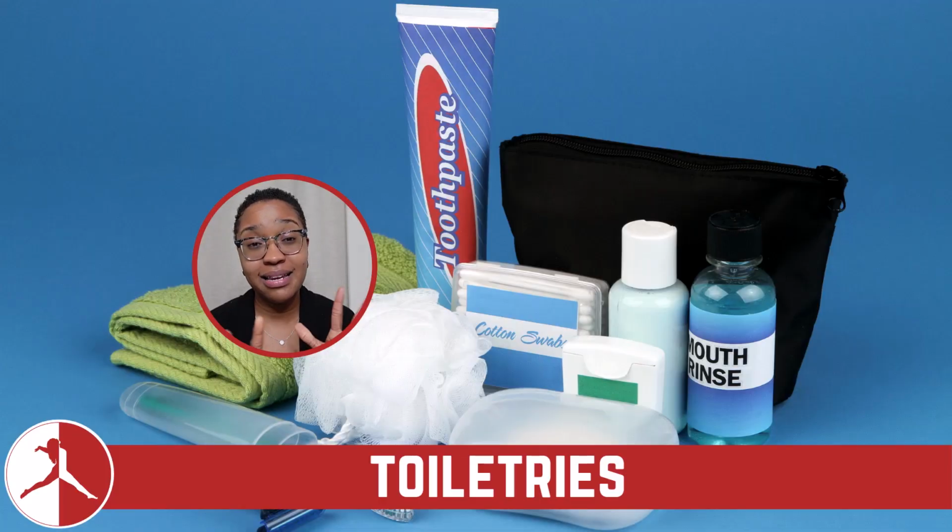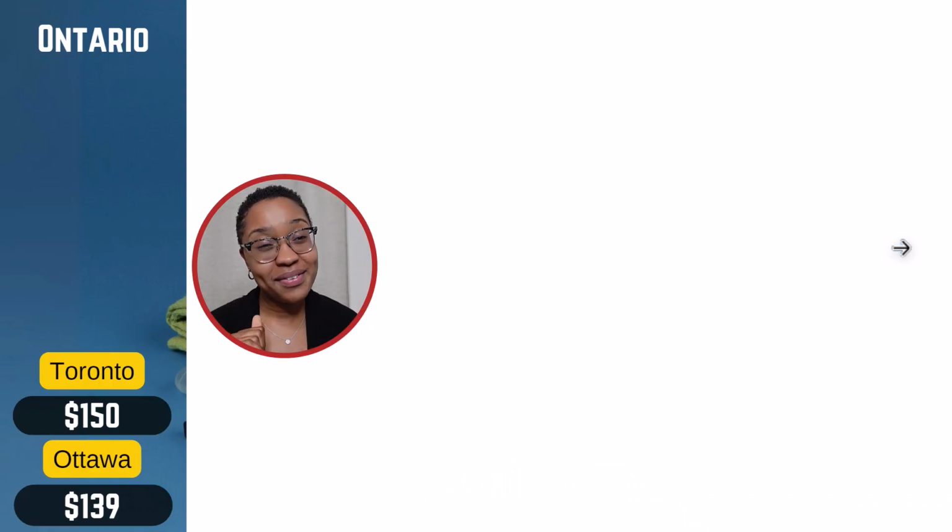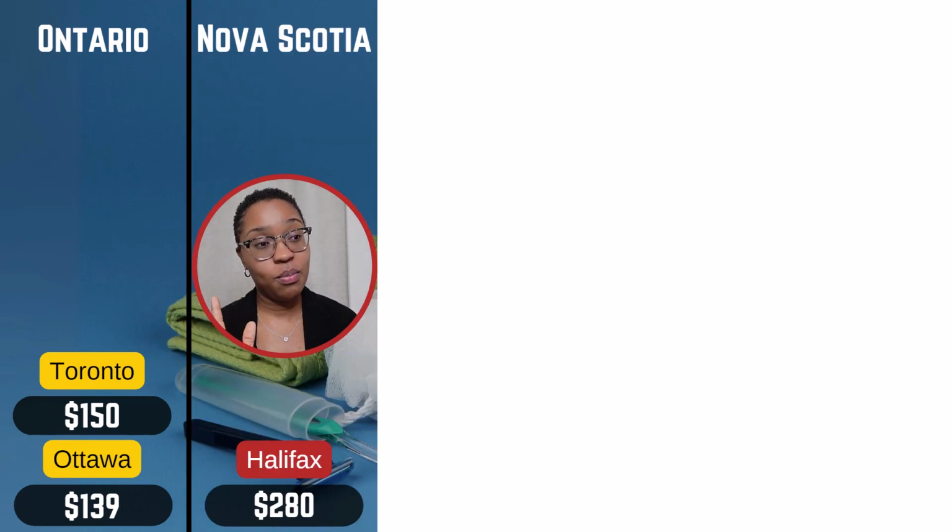Toiletries. So remember I said groceries was just groceries, but now you have to buy your dishwashing liquid and your bath soap and your toothpaste and all these things. So average cost of toiletries in each of these provinces. Toronto, $150. Ottawa, $139. These are monthly costs depending on how much toothpaste you use, of course.